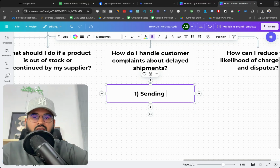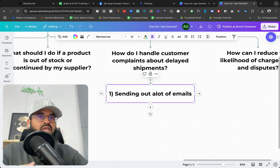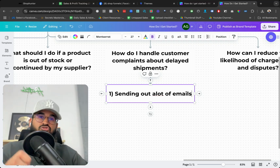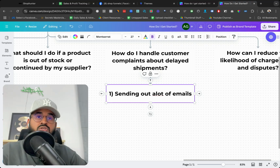sending out a lot of emails. A lot of people that are joining ShopFunnels are asking me, is order fulfillment automated? When you do automated order fulfillment, I haven't found a system that works better than an actual person doing it. Especially if you're still in the drop shipping phase, automation works if you have inventory. If you have inventory, then go into the automations. But if you're drop shipping, an actual person needs to be taking care of the orders. That is very, very important, because handling customer complaints requires a lot of emails.